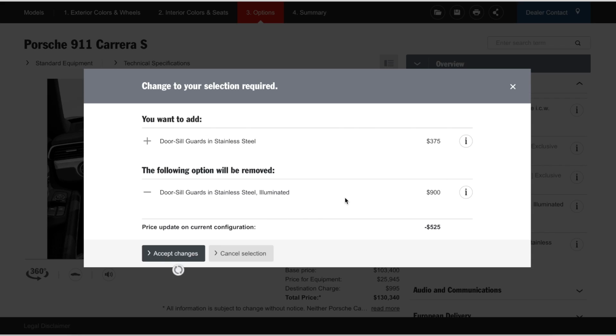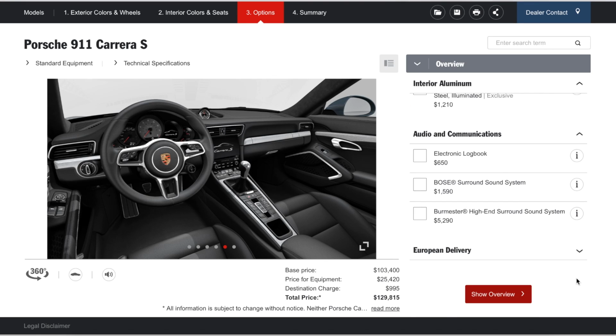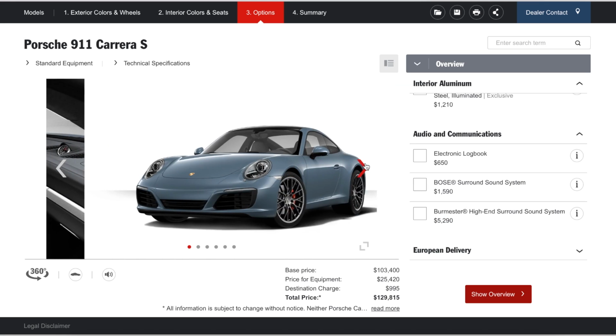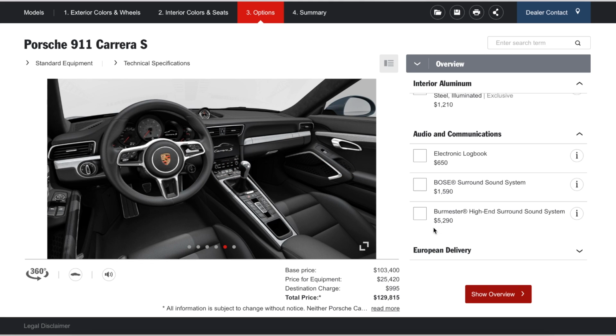And audio and communications. This is one that I really am not sure about. I loved the Burmeister in my old car. But here's the dirty secret. You pay $5,290, but in a 911, all the sound is packed into the front here. The speakers in the rear are terrible little cell phone speakers that produce no sound at all. So if you move the sound to the rear of the car, it just sounds awful because there's no decent speakers in the back. And so you're really paying a fortune for a pretty average stereo system.